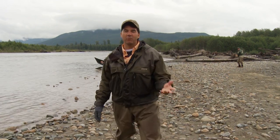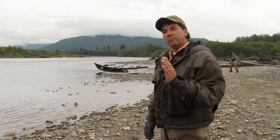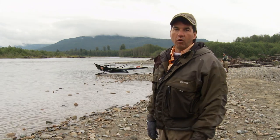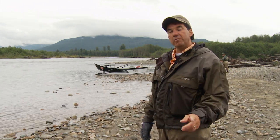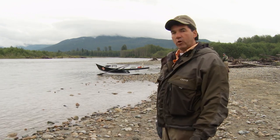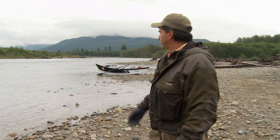The best time to come and fish the Kitimat, again, talk to the local guides, but the best time that we find is the middle of August right through until the middle of September. That's because we're targeting coho. We really enjoy the coho fishery here. It's one of the best coho fisheries on the West Coast, the Kitimat River. So if you do, phone up the guides, they'll probably tell you to come mid-August to mid-September, and it's fantastic.